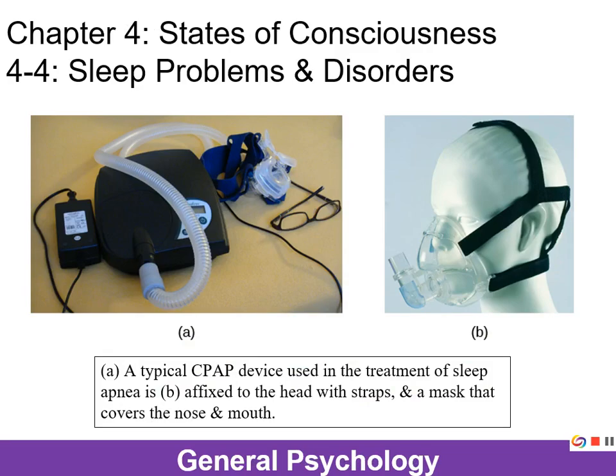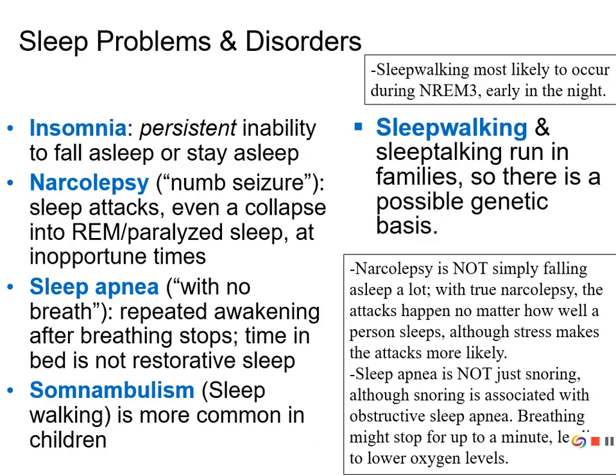But it doesn't always work quite right. Has anybody ever seen a CPAP device like this? Yes. What happens with some, here it is, sleep apnea. Some people, while sleeping, the back of the throat closes. And that'll cut off oxygen. And so the brain, after not receiving oxygen for about 20-30 seconds, will wake you up.